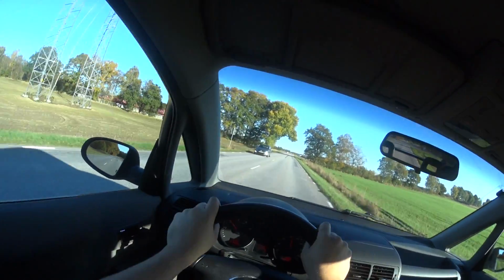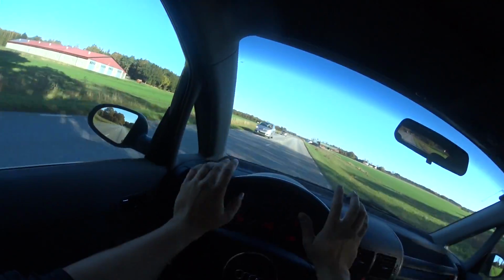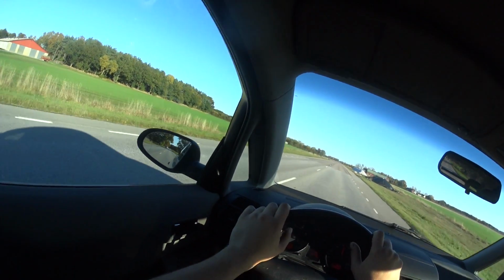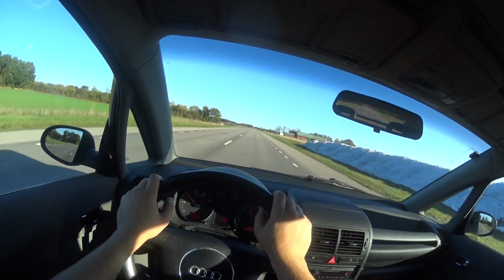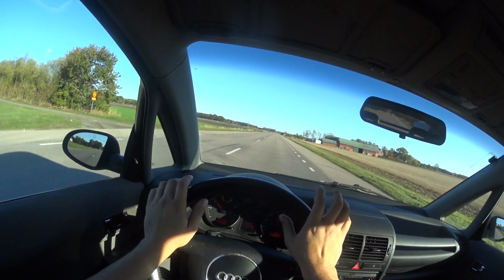But okay, how about sound isolation? It kind of doesn't exist. I'm just going to be quiet for a second and let you hear it. And just to compare, I'm going to open the window. Almost the same. So sound isolation doesn't exist in the car. But at the same time, it's not that loud. So you're thinking about it.